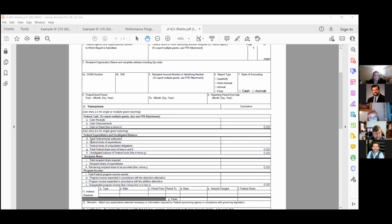So the total amount of the federal funds that have been authorized, that's how much you had to begin with. Total amount of expenditure, that's how much has been provided so far, how much has been spent. And then the total federal share is how much of the federal funds that have been spent, not your match, but grant funds that have been spent. And then the unobligated balance of federal funds is how much you have left to spend down.